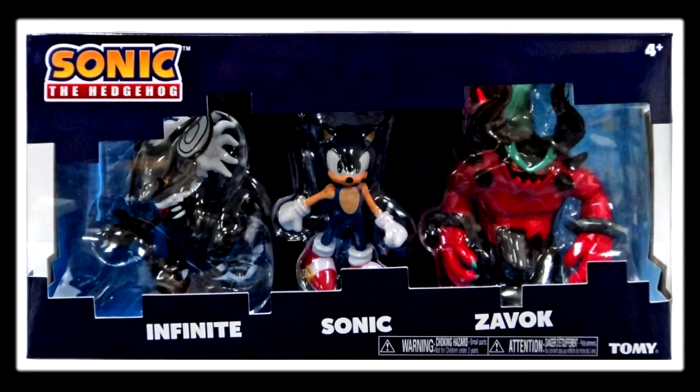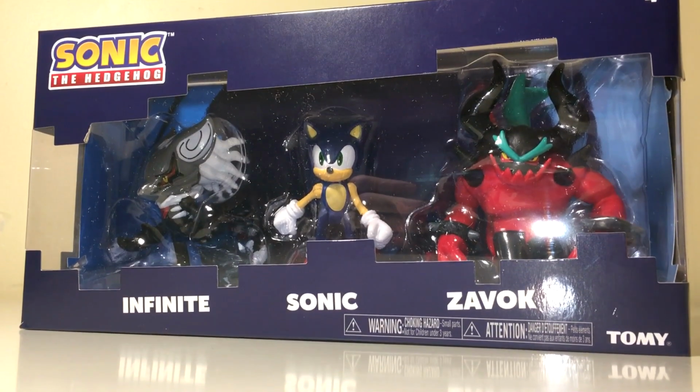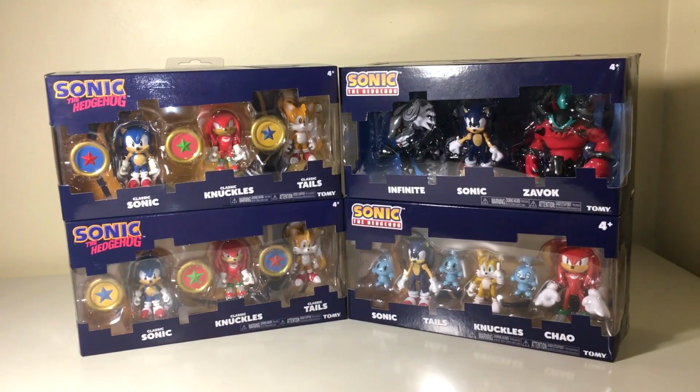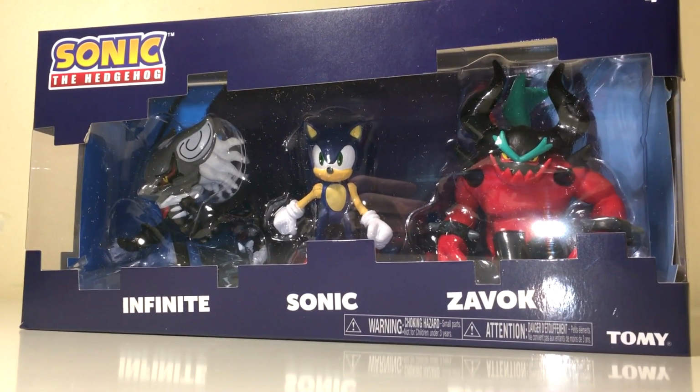I think I've said all I need to say regarding the packaging. As always, it looks really good. TOMY always has fantastic packaging design with these Sonic releases. Even if they are minimalistic, they have great style and fit the figures well. But let's open this up and start looking at the figures themselves.